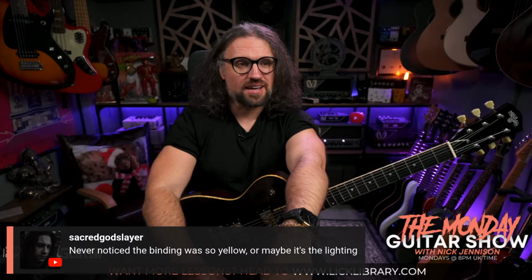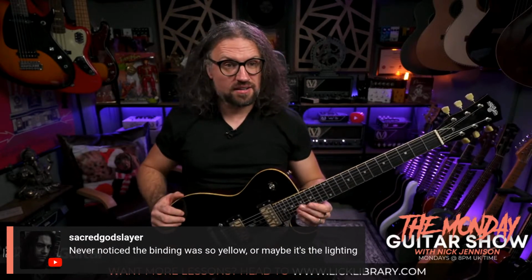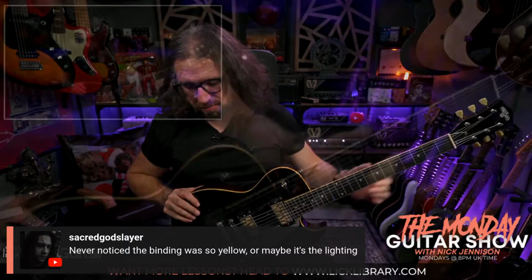Here's one from Sacred Godslayer. Never noticed the binding was so yellow, or maybe it's lighting. Yeah, the binding's really yellow here. You can see the contrast against the bone nut. It's probably the easiest way to see it.